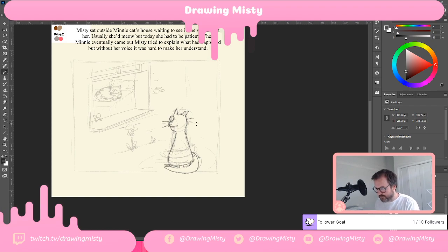Okay, let's here we go. Do we want this windowsill poking out a little bit? Let me do the wee mouse. Oh dear. I feel like I definitely now need to have him in every page. I mean, if my wee nephew was reading this, that would be a little fun thing, wouldn't it? Trying to find the mouse every time.